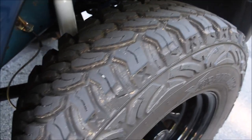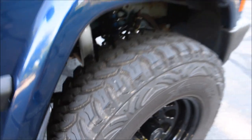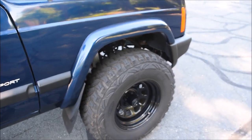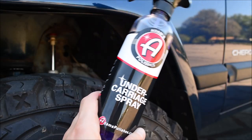Tires still do have a little bit of mud inside the tread there, as you can see. So of course, taking it through the car wash would have gotten that off much better. But now I wanted to show you guys how the undercarriage spray works. All right, so here's what the undercarriage bottle actually looks like.